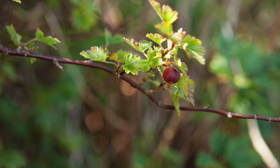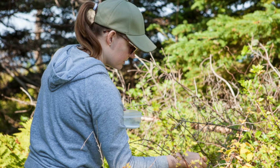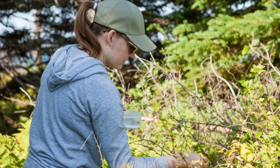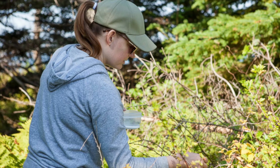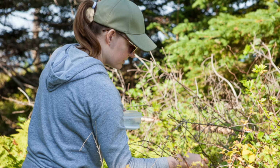So, we top and tail the gooseberries. They have a little fluffy bit on one end that I assume is where the flower is, but I've never seen them in flower. So we take that off, and then there's a little green stem at the bottom. So it's rather labor intensive. But they're so pretty. And it makes that satisfying ping every time you chuck them in the bowl.